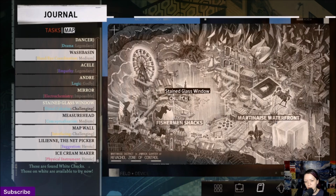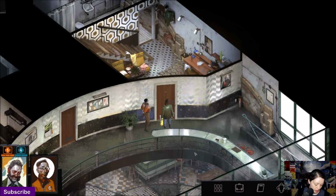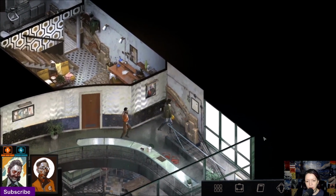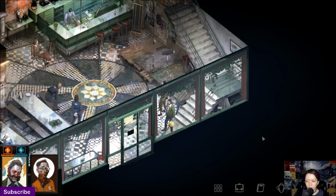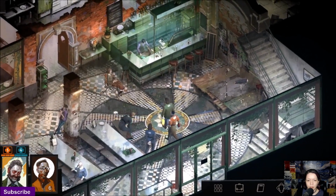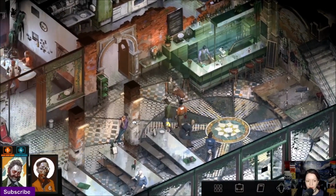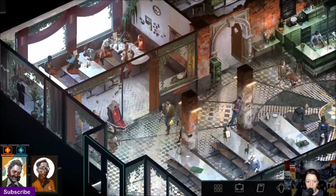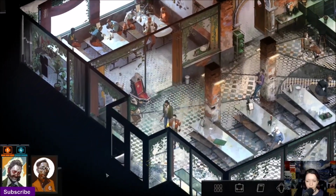Martinez waterfront. This is the boardwalk, right? Or, no, I don't know. I'm a little unclear on the map, to be honest. But we're accomplished people, so we will trudge on, accomplishing all the tasks. As we do.